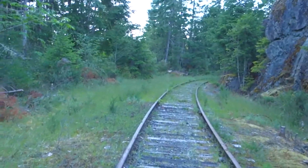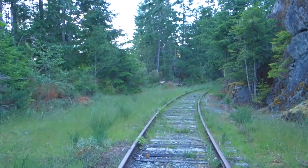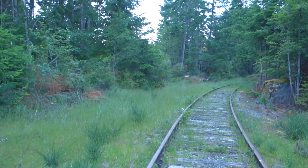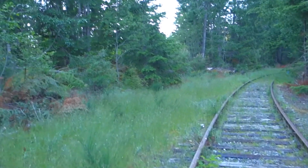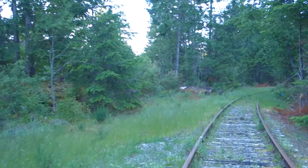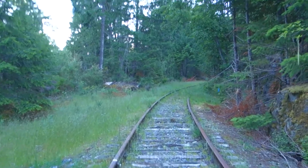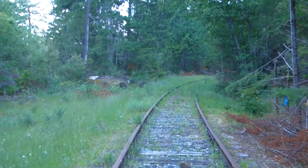Okay, coming up to the next trestle diversion from 1971. Again, if I went straight, I'd be on the pre-1971 track, crossing a timber frame trestle over the ravine. And instead, I'm going to curve to the right on the revised route.